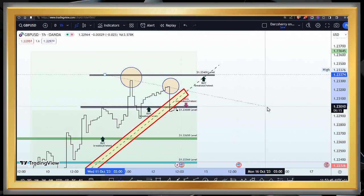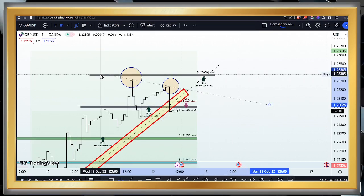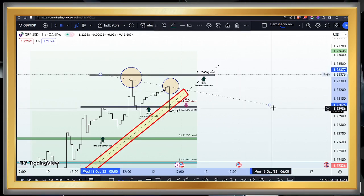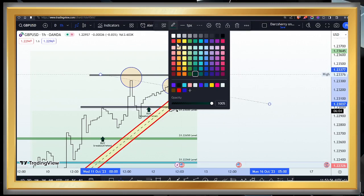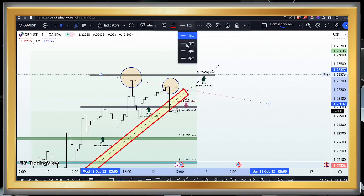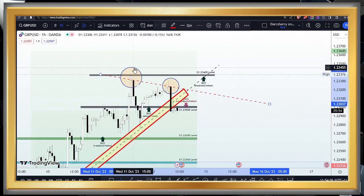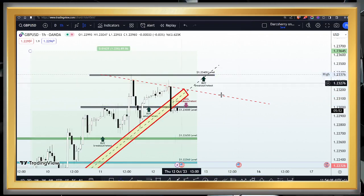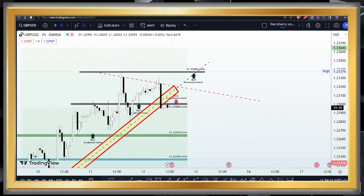So as long as price remains below this descending trend line, the chances that sellers will push price to the downside will remain intact. So I would like to give my bearish trend line a red color so I can differentiate it from the previous trend line. So I will thicken this a little bit, then go back to my candle chart, and here we go. So with the situation we have right now, price still remains below the descending trend line.